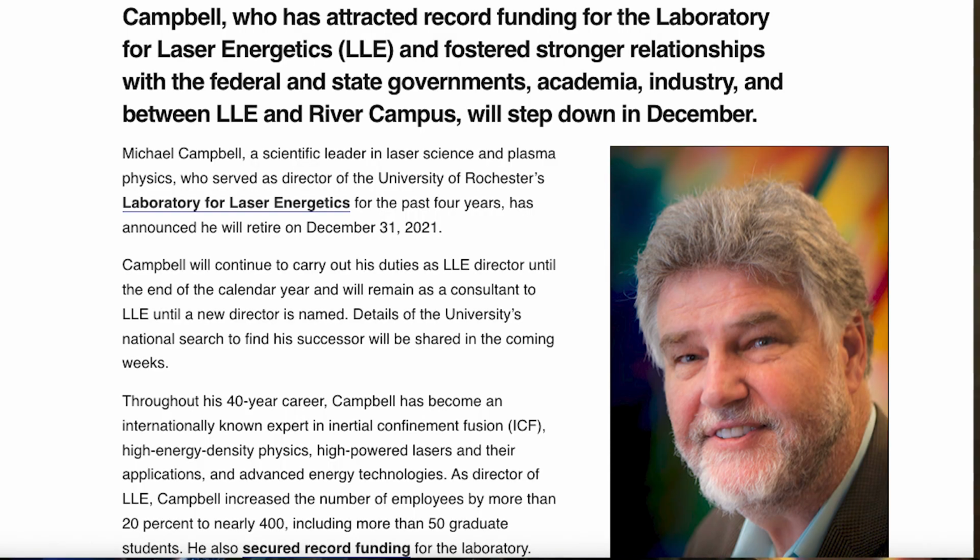To discuss this breakthrough in more detail and understand what it means for the photonics industry, I'm joined on the line by Michael Campbell. He is the former director of the Laboratory for Laser Energetics in Rochester, New York, and he's been involved in laser fusion from the start. But first, let's recap on what's been announced.